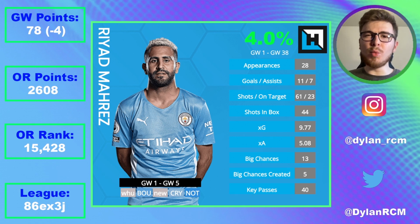And he only had around 1,400 minutes last season, and he only scored 2 points fewer than Foden, despite playing 600 to 700 minutes fewer. So it really shows what Mahrez is capable of, and he had some really big returns. Whenever he did start, he actually got quite a lot of 9-pointers and also double-digit returns.